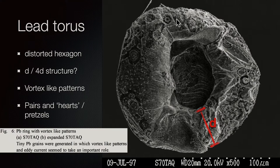So now, is this hollow? Is it kind of like a donut that's hollow? I don't know. It's not exactly clear. If we say that this is D, then is this D4D? It's practically D4D this way. It's not D4D this way, but if this is squashed and this side and this side are pushed towards the center, causing this distorted hexagon, perhaps these were further out before. So maybe this does follow the D4D rule. I don't know. But it is, in my view, a distorted hexagon structure in the core, and a donut overall shape. Is it possibly a D4D structure? I don't know. There are vortex-like patterns, and this is something that he noted.